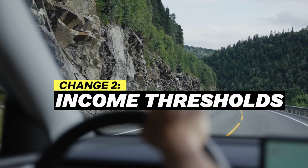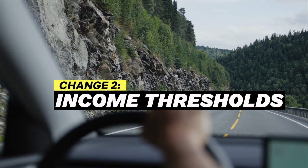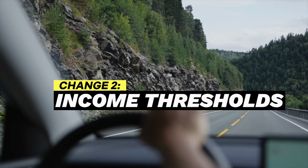So this is automatically going to eliminate a lot of vehicles out there, because let's be honest, EV vehicles are not cheap. So you need to make sure that if you want this tax credit, make sure it's below the cap. The second thing that they changed, they now implemented income thresholds for you to be able to take advantage of the EV tax credit, right?